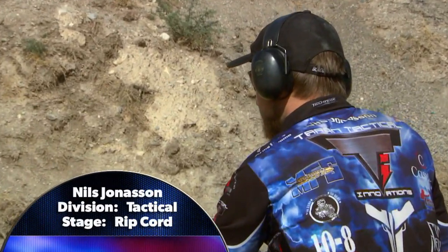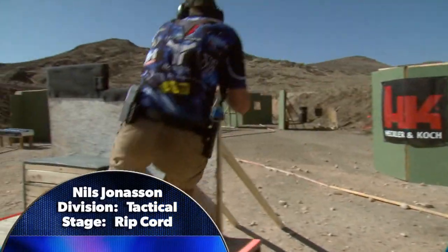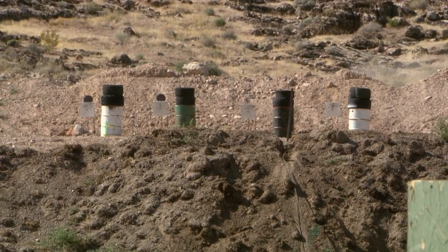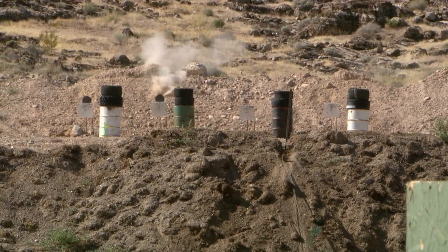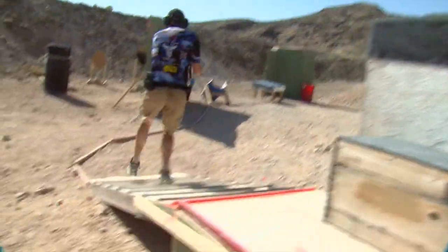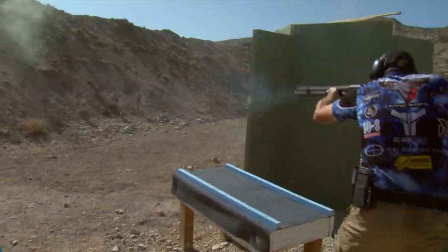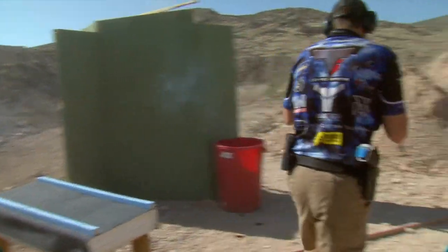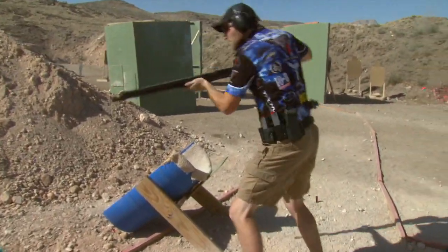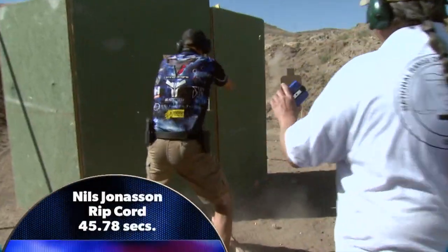Daniel's closest competition in the division is Nils Jonasson. And on the long-range stage known as Rip Cord, Nils is looking to keep the heat on. He's got extras on the long-range targets, but they are fast. And on the run, it's more of the same fast shooting. With the shotgun now, and there's 1 round loaded. He's 1 for 1 from there and into the pistol.